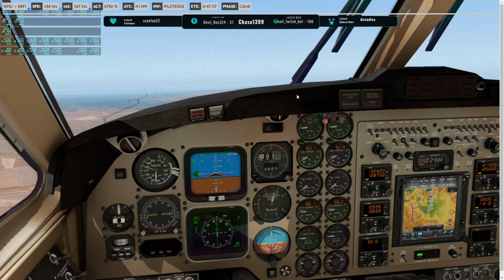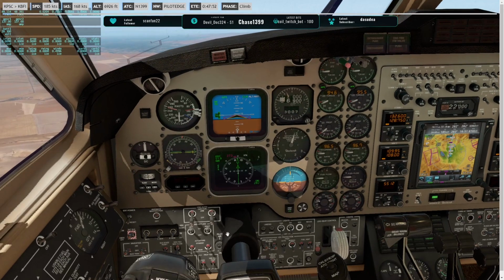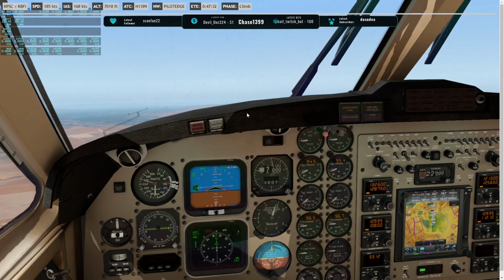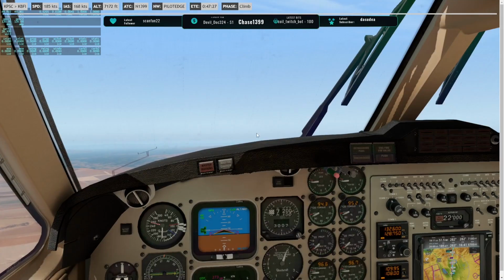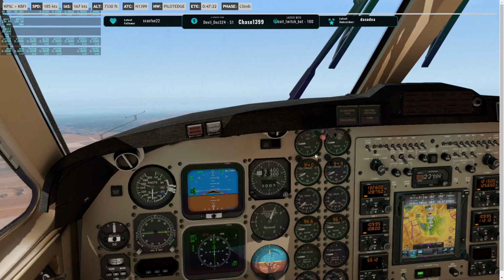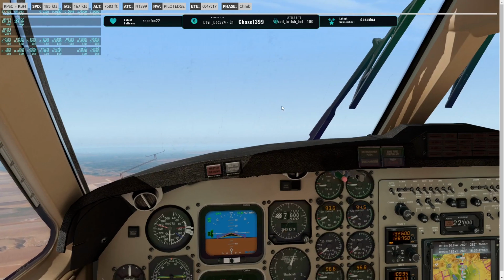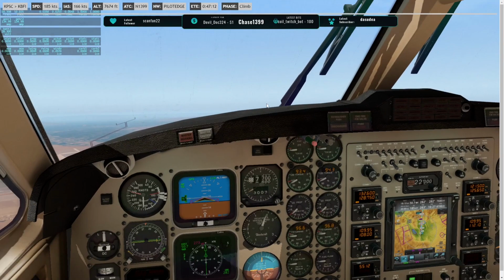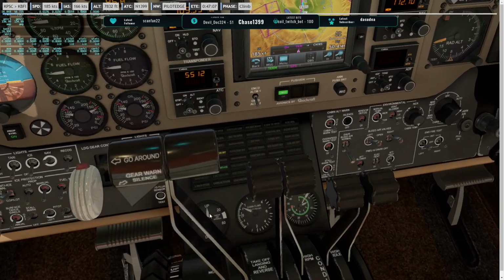Just keep adding in some torque as we climb. We're high enough now, we can turn off that and don't need that. Technically you should probably leave on the auto feather, but it's just something that I do so I don't have to look at the green AFX lights. Alright, cabin pressure is climbing, we're looking good there.